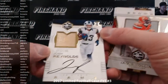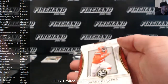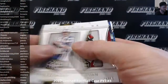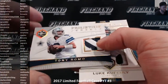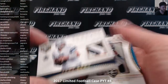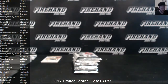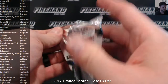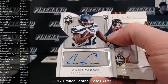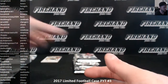Josh Reynolds, RPA for the Rams, the 299. Corey H. Tony Romo, 14 out of 25 primetime jersey for the Cowboys. LED. Chris Carson for the Seahawks, 29 out of 35. Corey H. More Seahawks. There's a rookie one there.